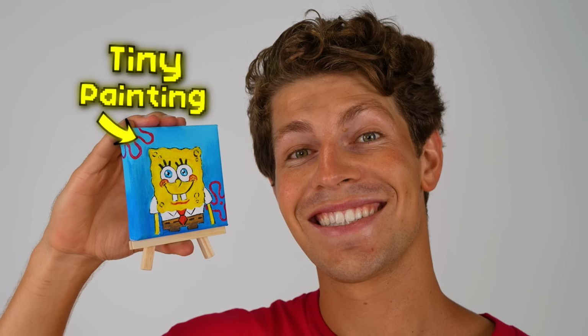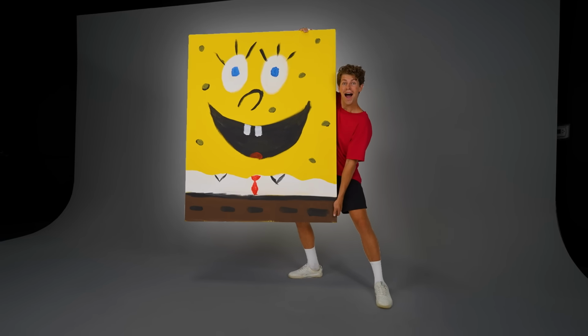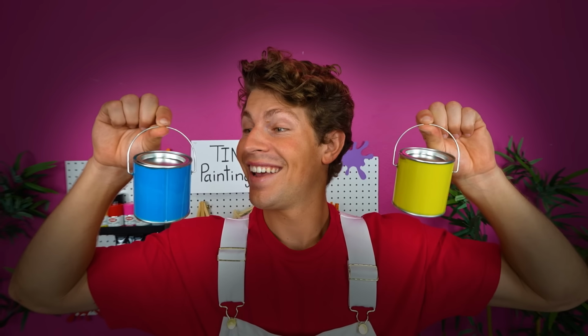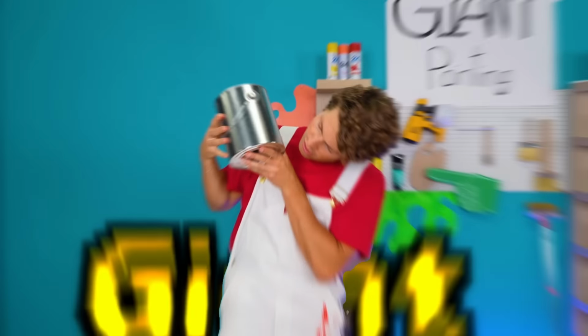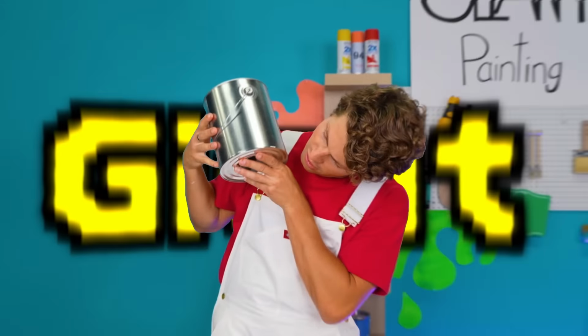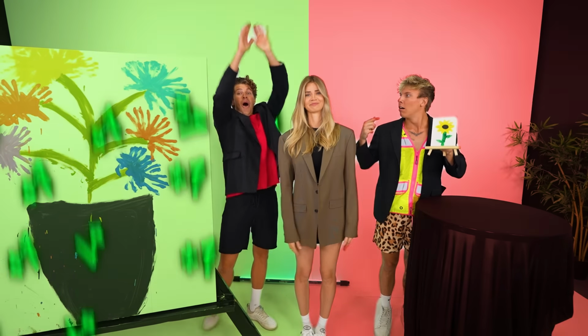This is a tiny painting, and this is a giant painting. Today I'm challenging Cam to a tiny versus giant painting competition. We'll be painting with things like tiny brushes, tiny paint buckets, and a tiny canvas, and also giant brushes, giant paint buckets, and a giant canvas. After we're done painting, my girlfriend Hannah will judge which one is better. And if she likes it, you get a point.